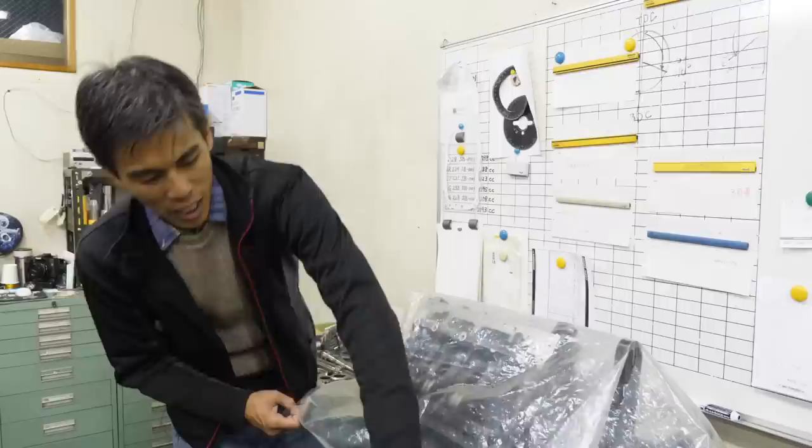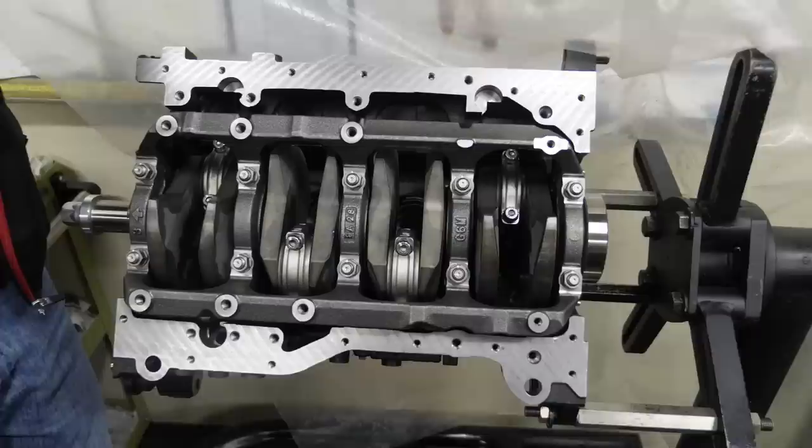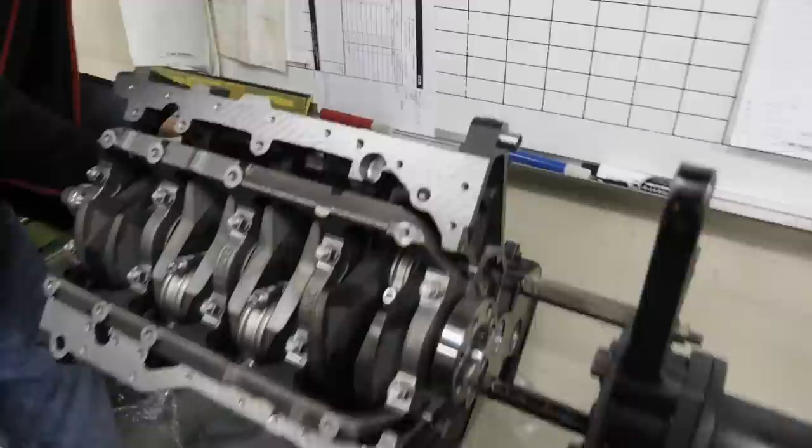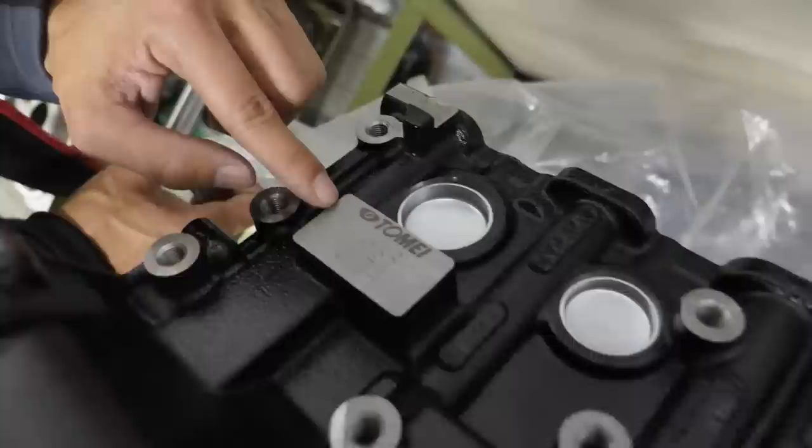And under this plastic cover is a four-cylinder engine from the Mitsubishi Lancer Evolution 9, the 4G63. This is midway through the process of being transformed into a 2.2-liter Genesis here. And even on the engine block, it says Tomei, inscribed with Tomei 4G63. Just beautiful. Is there a secret in building engines?